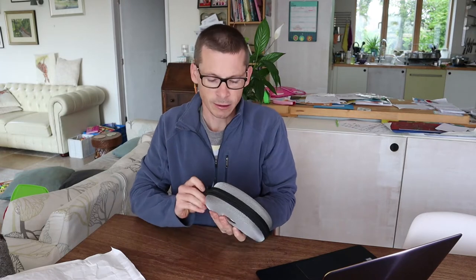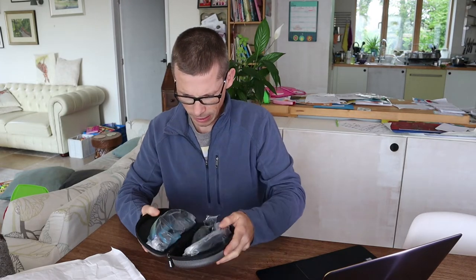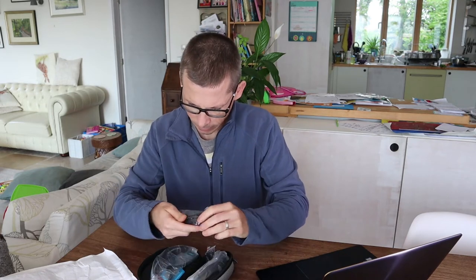£89.99. All I had to do was try them on and I didn't even need my prescription. They were able to use a machine to determine what sort of lenses I need. And they arrived this week and I thought I would unbox them. They come in this sort of quite hard case. I haven't even opened any of these.